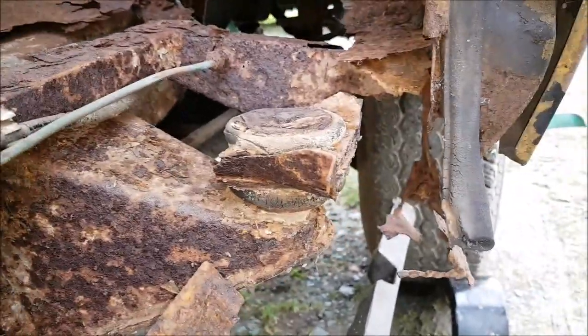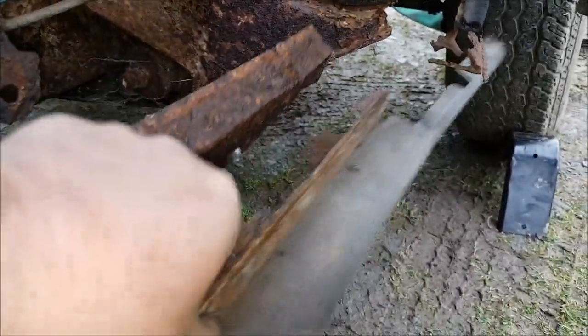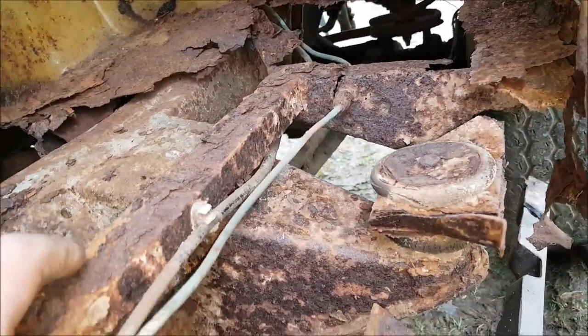There's the chassis there, and there's the body mount on top of it. That's the body mount, and that's the chassis. This bit here is the sill. It's not very good, is it? That there, I think, is the fuel return pipe.